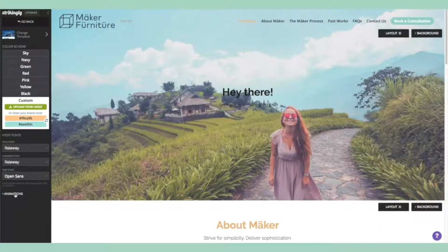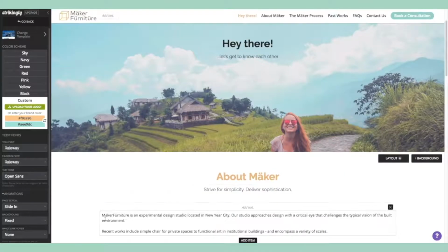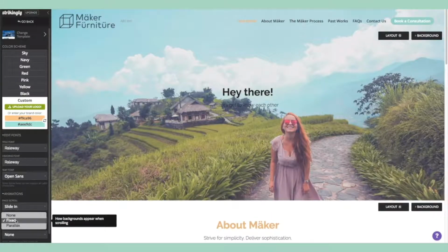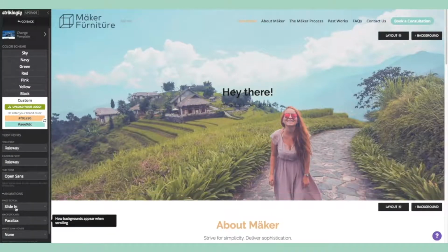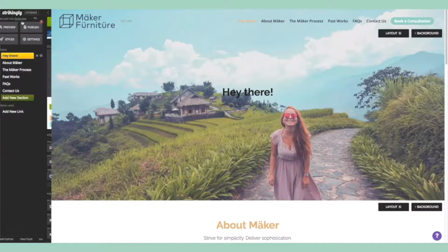You can also mess with any animations, which I don't really like to have too many animations on this, as it is just a 1-page profile to show off your portfolio. But if you want to play around with some animations, then you can definitely do that over here with things like having your background fixed or parallax or whatever you decide to have. So I'm just going to keep it as that, and I'm going to leave the rest of that as is and go back.